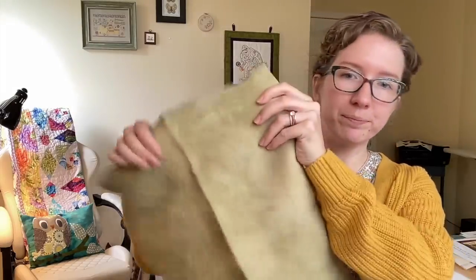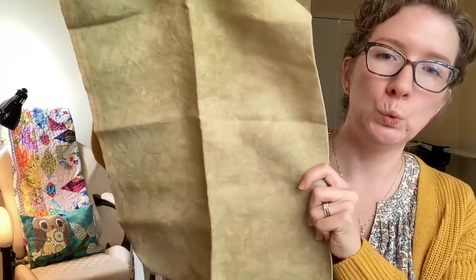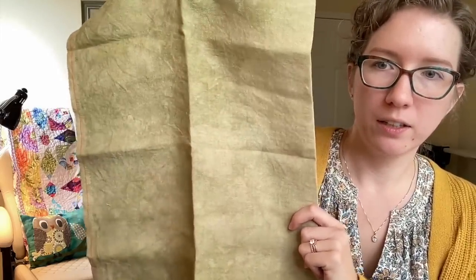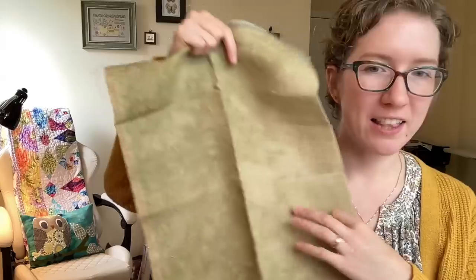So first, I found a much better linen. This is parchment. Doesn't look like parchment. It's very green. By Fiber on a Whim. But we don't care that it doesn't look like parchment because it's really gorgeous. Ooh. It's a little more green than it's showing in the picture. But it's so pretty. And I love the marbling.